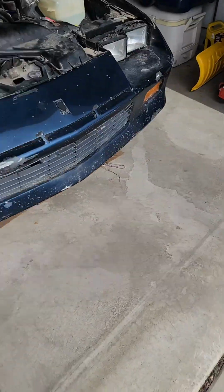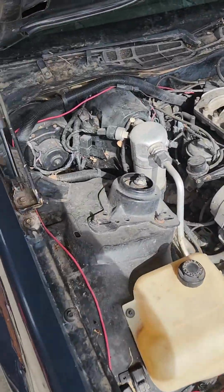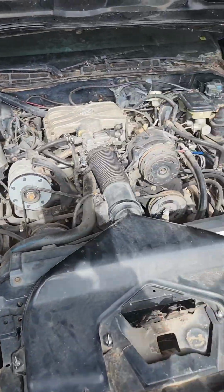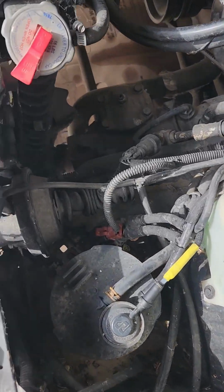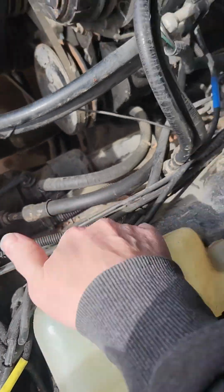Alright, so here's the first update on the '85 Camaro. We went through, vacuumed as much out as we could. Engine bay is still pretty dirty. I need to get this to probably a car wash. But we're gonna have to go through and start replacing vacuum lines because these are just crumbling apart.